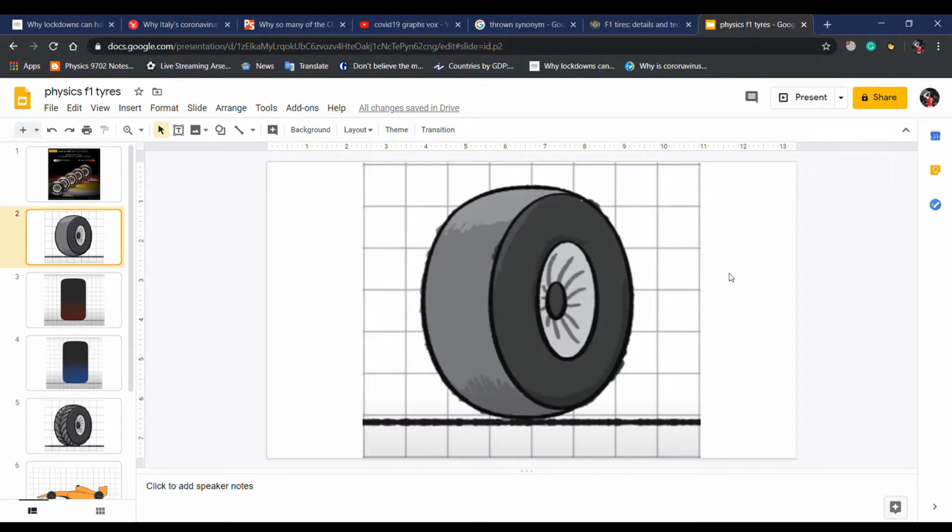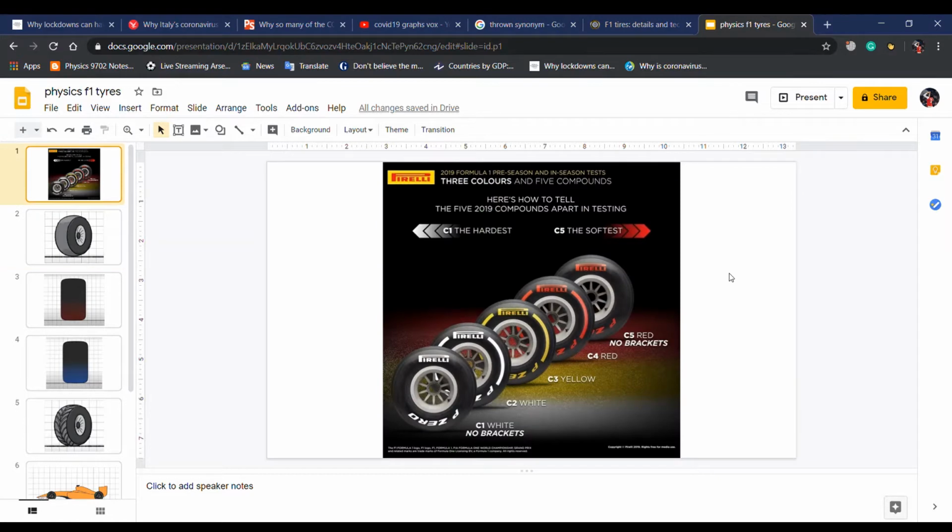F1 has two sets of tires, dry slick tires and wet tires. Let's discuss the slick tires first. They have 5 sets of tires, C1 to C5, C1 being the hardest, and C5 being the softest compound of tires. You may ask, why does this matter? First of all, soft tires have a higher coefficient of friction, so they have better grip than the hard tires. So this is C1 and this is C5.